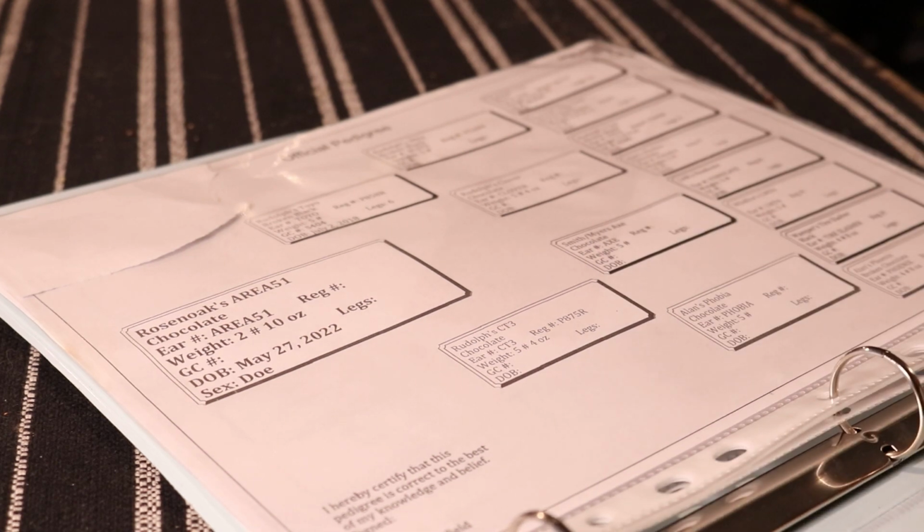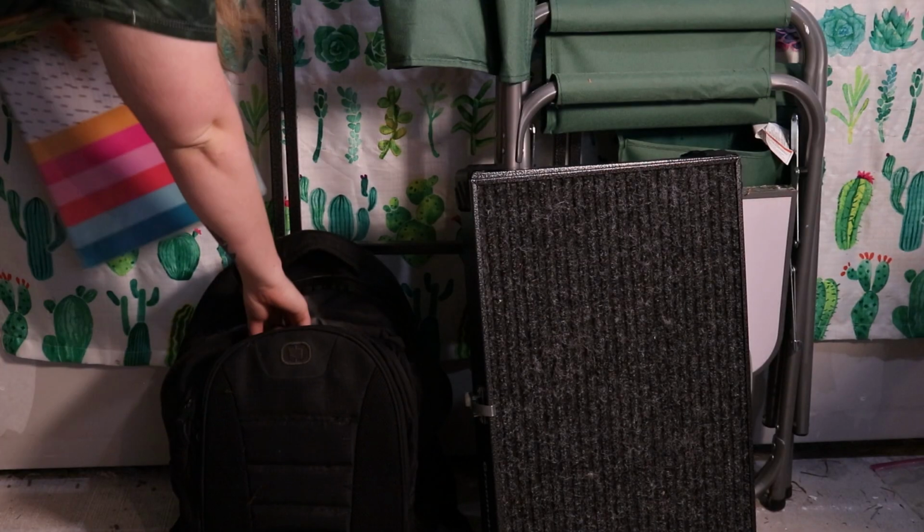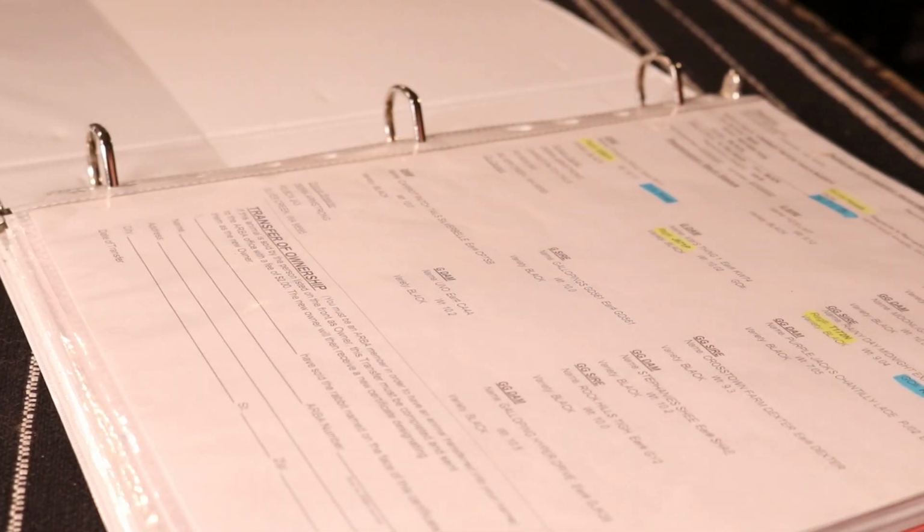To show your rabbits in ARBA, you do not need a full pedigree. That is only a requirement if you choose to participate in their registration or grand champion programs. In an effort to be organized, I use a binder with clear pockets. I'll keep one with copies for my entire show string and sale animals to keep in my show backpack. In a larger binder, I'll keep every animal's pedigrees, awards log, and registration info.